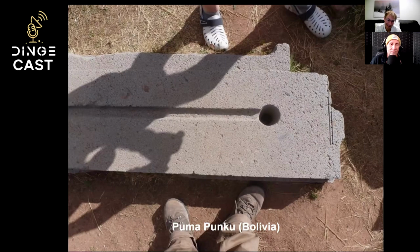Again, another site that we already covered, but worth taking a second to go back to. Puma Punku is super cool. This was the one with the H-shaped blocks. But again, we have these drill holes. Very nicely drilled holes, these nice, perfect straight line cuts.